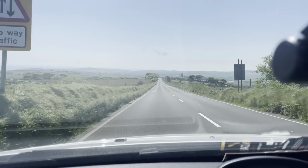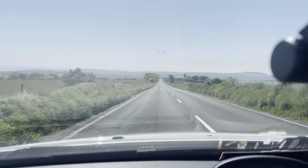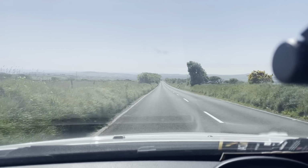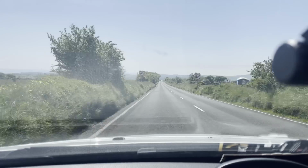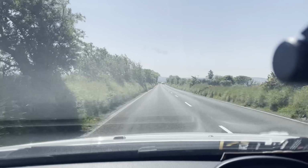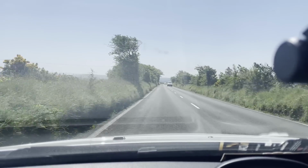So tootling down to Hillberry, which is a nice corner to watch. It's a 40 limit here, I think it's 60 here. Usually, again, during the year, outside of TT, this will be unlimited. There's an unlimited sign under these signs. But during TT, they make everything a speed limit except the mountain.